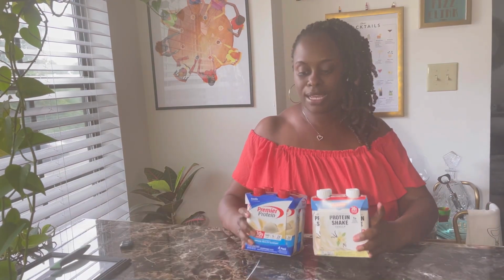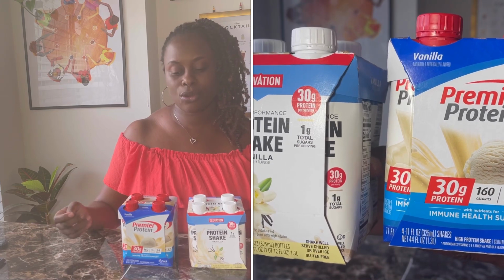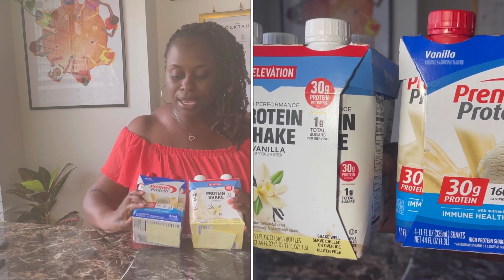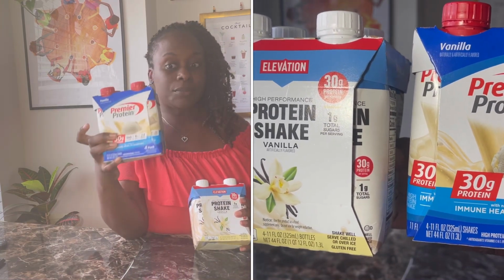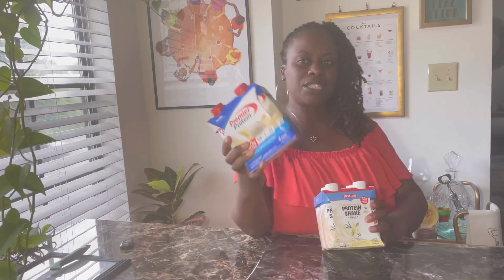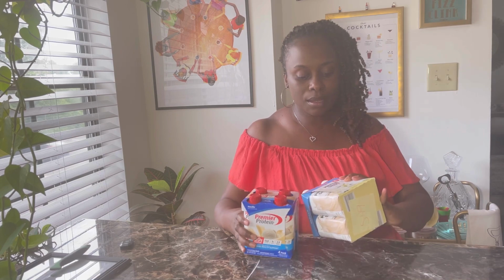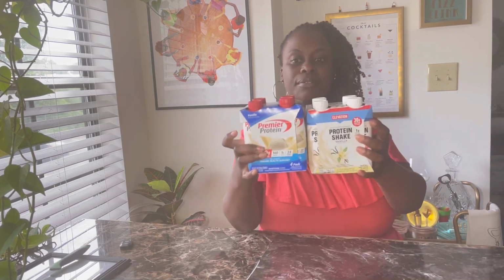On to the next. Okay, so for the next item, protein shakes. A lot of us are doing keto or just like to substitute a meal for a protein shake. And I have tried the Premier protein shakes. I love them. They're really good. I really like the coffee brand, but to do comparison, I had to get vanilla. This is the Aldi brand, and it is called Elevation.